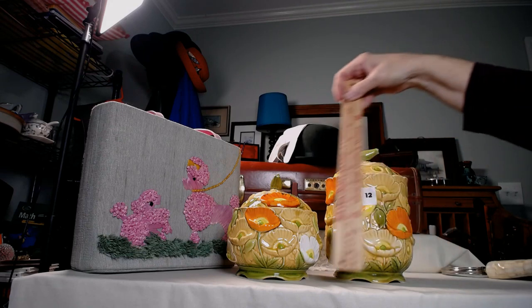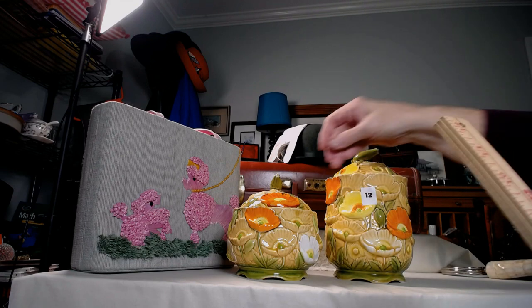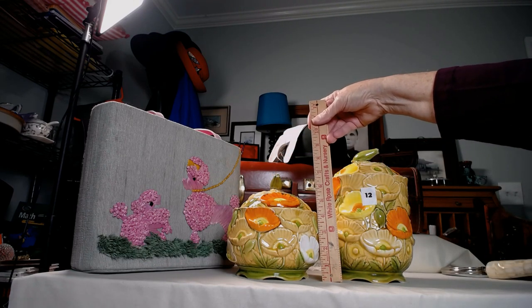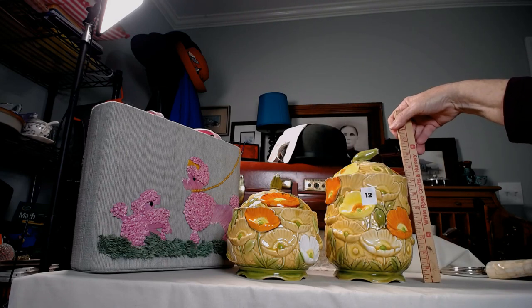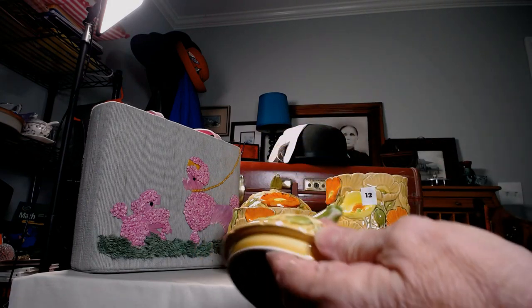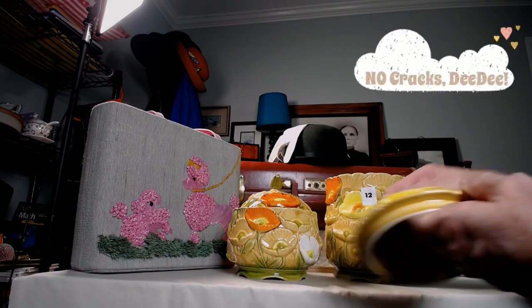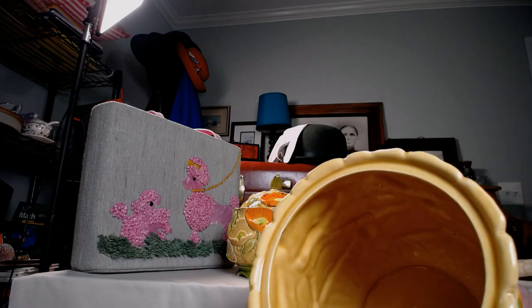The little one stands a little over 4 inches tall without the top. With the top, it's more like, what would you say, 6-7 inches there, and maybe 10 inches here. There are a few chips. There's a chip there. No cracks. I didn't mean cracks. There are a few chips. There's some chipping on the inside rim here.